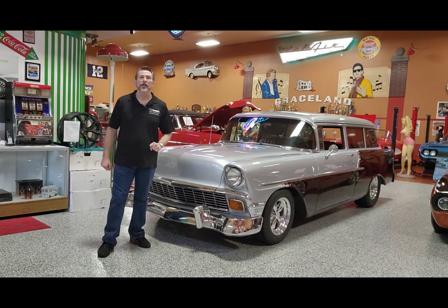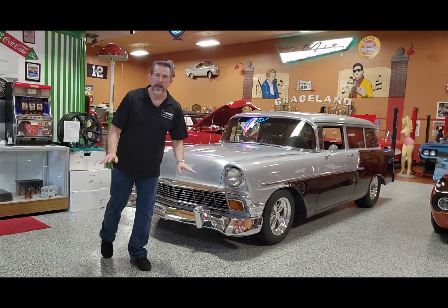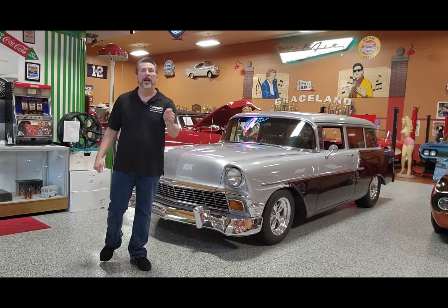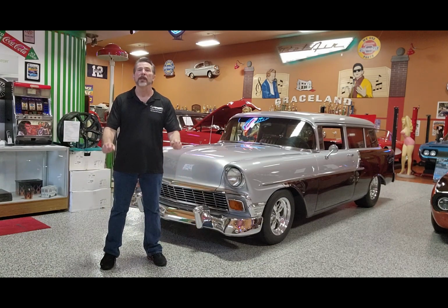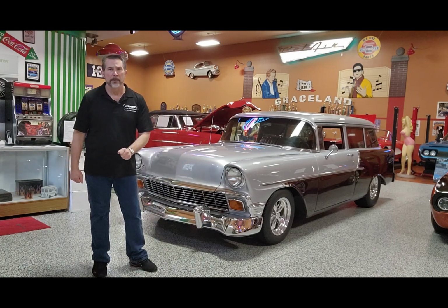What can I tell you about the wagon? She runs and drives fantastic. Doesn't need a thing. It's running a 283. It is built. It does have a cam to it. It is streetable. You don't have to worry about overheating. Don't have to worry about traffic issues. Extremely nice driving vehicle. Cannot stress that enough.